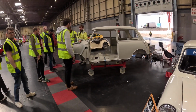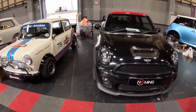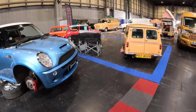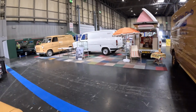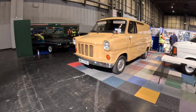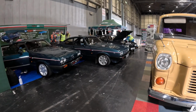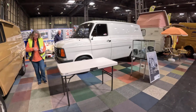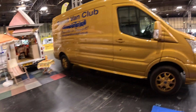But that's a classic Mini, everyone loves them. And then there's a fairly good condition Mini, and then a couple of, what's that, John Cooper Works and a Cooper S. And we've got some more Minis around here. So, I know I'm not doing a walk around video, this is just a bit of a setup day vlog, but when we see Ford Transits or Capri, so we've got Capri 280s for one, we'll definitely come back over here and have a closer look at these on Sunday. Mark 1 Transit, Mark 2 Transit. I mean, that's just superb. That really is. So the Transit Van Club.